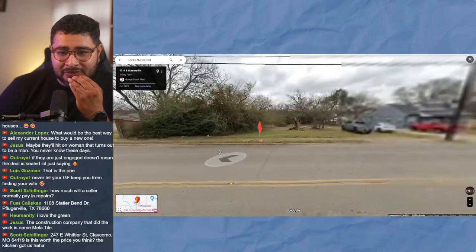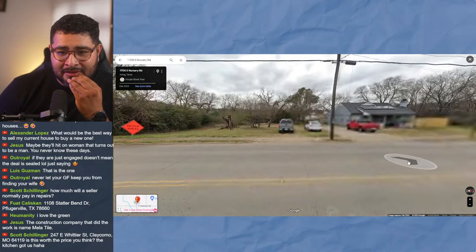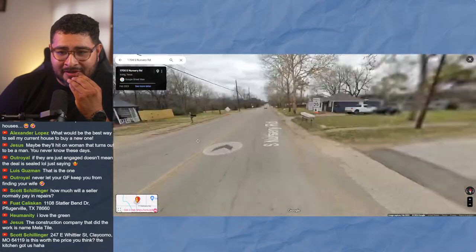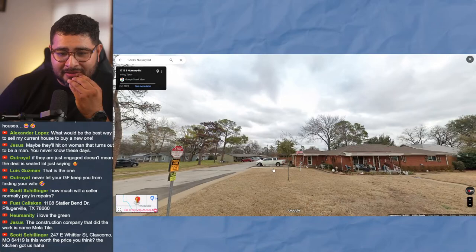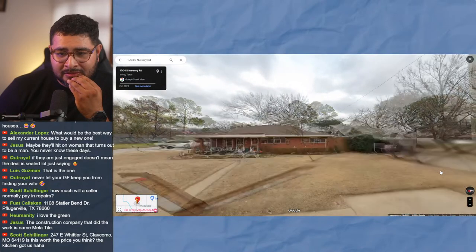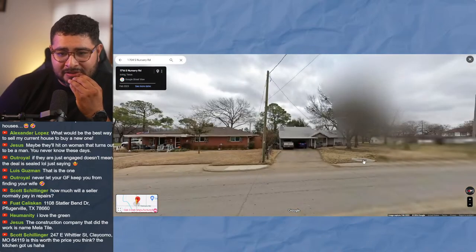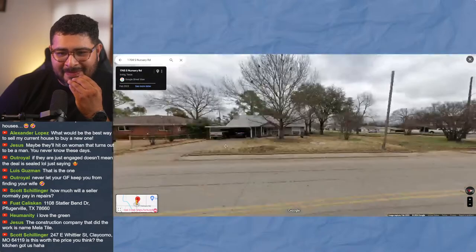Overall, across the street is a land here. What's up with that? I'd like to know a little more about this. What's going on in this area here? Love the big trees. I love the corner lot. Let's see what your neighbor situation is. Neighbors look decent.